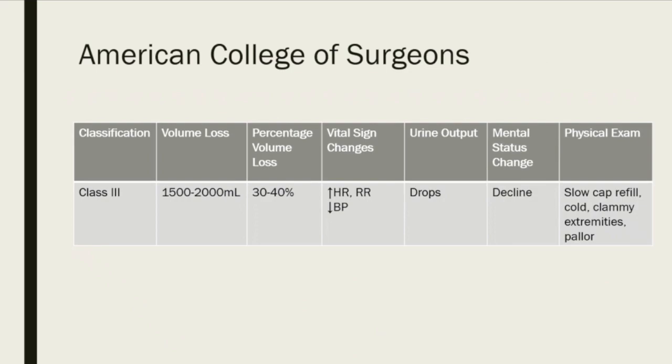Class 3, volume loss of 2,000 milliliters. If you think of a 2-liter Coke bottle or 2-liter Pepsi bottle, whatever your preference is, that's how much blood someone has lost at this point, up to 40% of their blood volume. Again, you're going to see vital sign changes: increased heart rate, respiratory rate, and a decreased blood pressure. Okay, we are moving towards decompensated shock at this point.